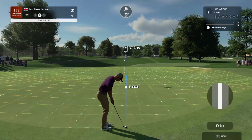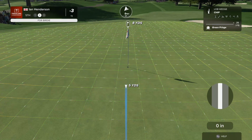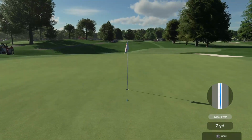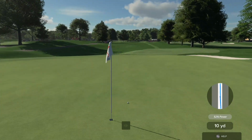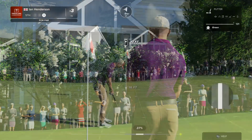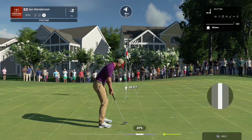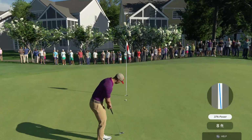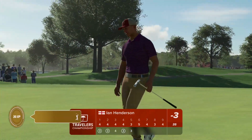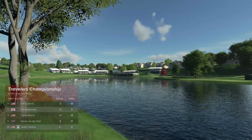This would be a great up and down. Oh, wouldn't that have been nice? Well, this would be a great par putt if he can make this. It's on a great line. Oh, wonderful effort. Confirms the par. This player is putting for fun. And now at 3 under overall.